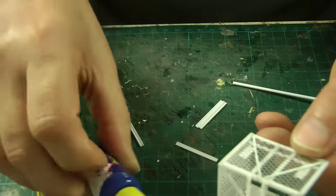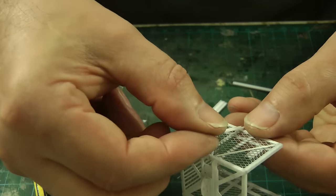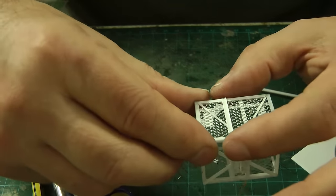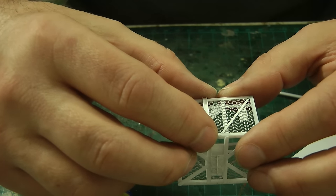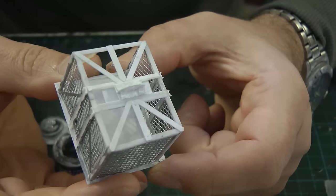We've still got the outer doors to do yet. So I'll just make all these bits up as a sub-assembly, so when I do come to build the station, this is just ready to just drop in place. And now we move on to the painting of this lift.